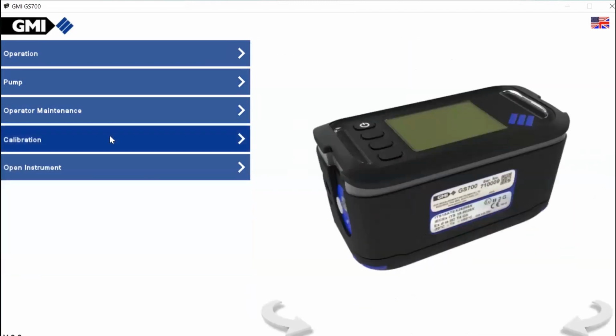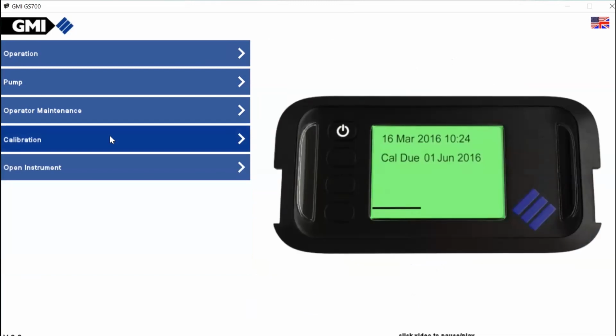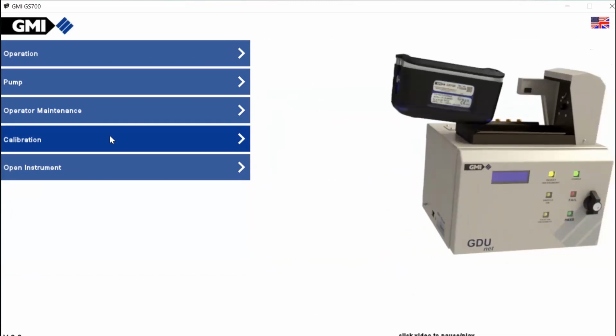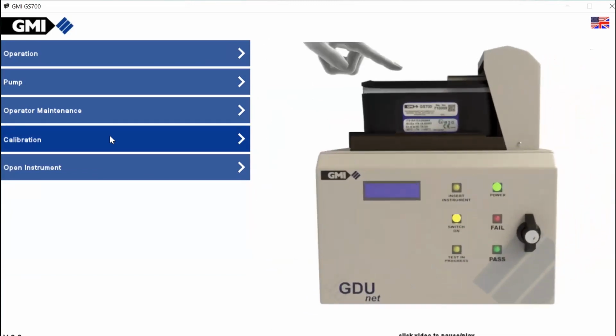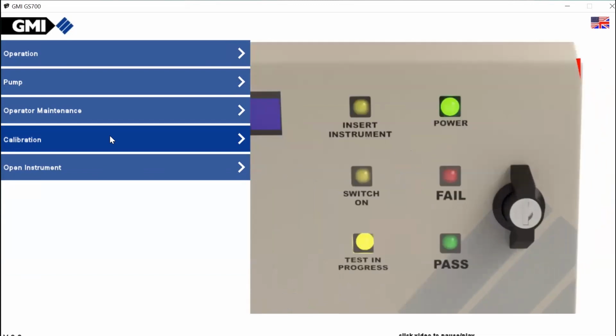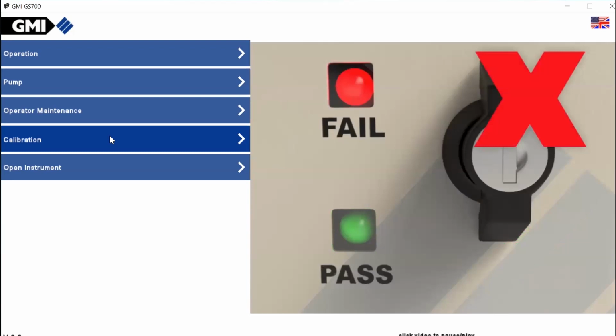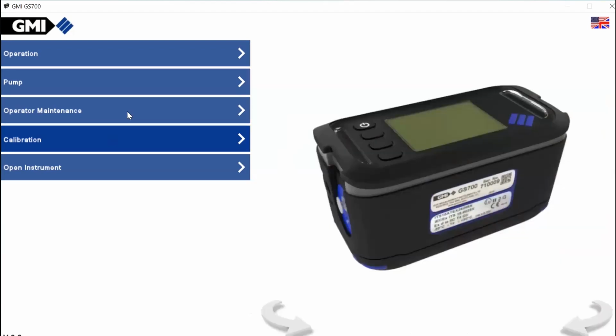The next thing I'd like to show you is calibration. To power the unit back on here, we're going to insert the Gas 700 into your existing PD net. You will power the unit on, and an automatic calibration begins. The test in progress light, and whether it's a pass or a fail, those corresponding lights will illuminate.